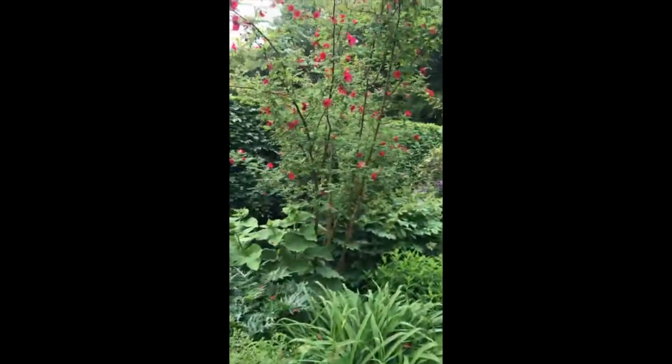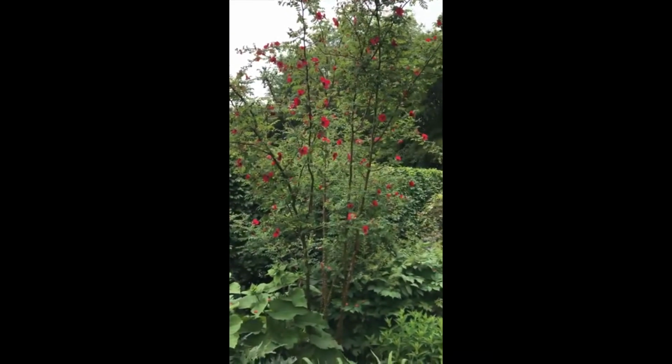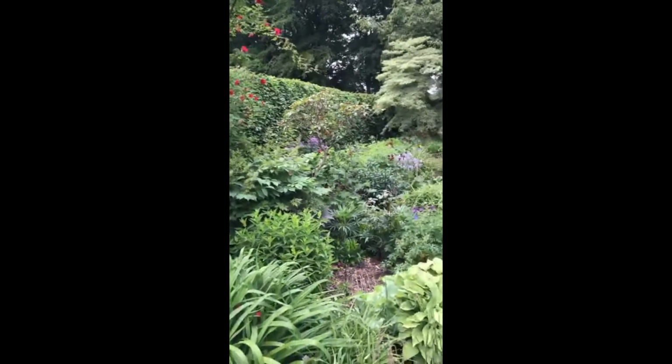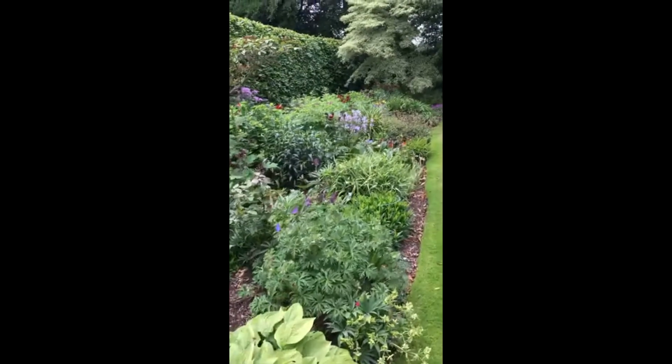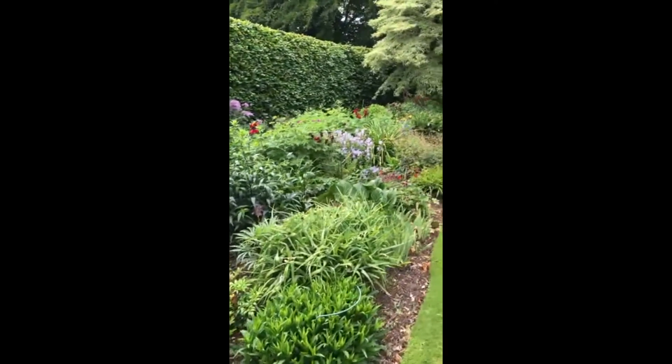And here's a magnificent Rosa moyesii, and it has to get full marks because it was just coming into flower when hit by the late frost we had towards the end of May. But it's given a really good second showing, so thank you for that.